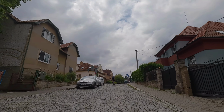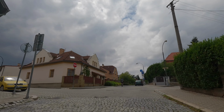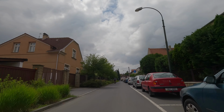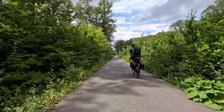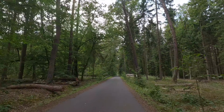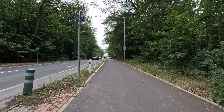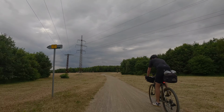I thought there was not much climbing today, but it's not a flat country, is it? Well, I reckon it's about 25k left to Prague. Should be there around 3-ish. That'll be nice. Nice.